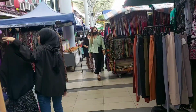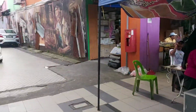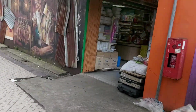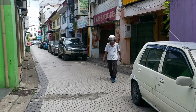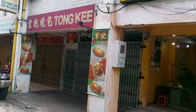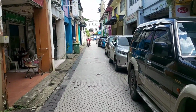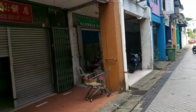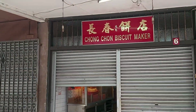Off India Street, I'm trying to make a left turn to this small lane, another small lane. It's called Lorong Kaiju. Yeah, I think it's a Sunday, that's why most of the shops are closed. We have Tongki. I think it's like a puff shop. Some coffee shops on the left and right. There you go. Chon biscuit maker, Chinese biscuits.